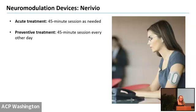A lot of our patients put it on after they shower. You cannot use it in the shower; it's not waterproof, it's an electrical device. So after a shower, when I'm dry, I can put it on as I'm getting ready for the day for 45 minutes. For many of my patients this was a big miracle, because they were able to become headache free using it 45 minutes every other day.